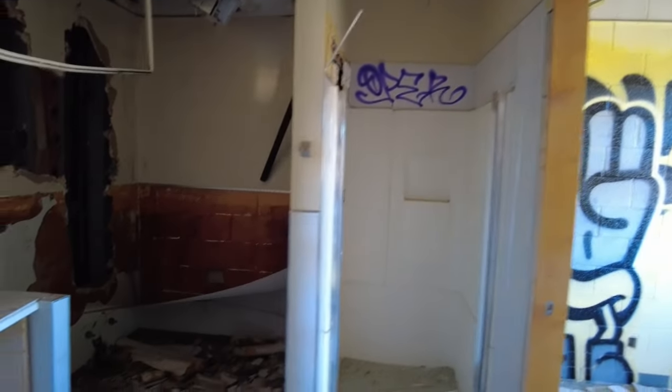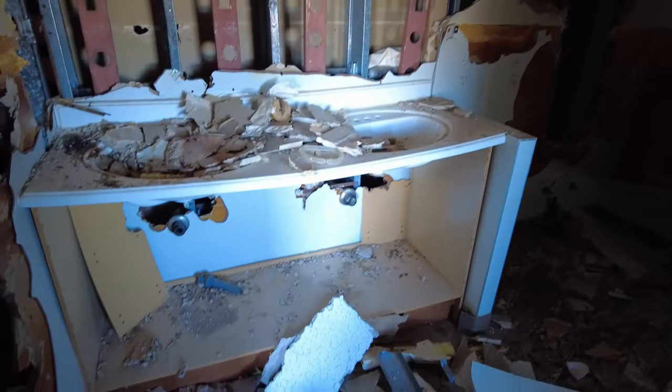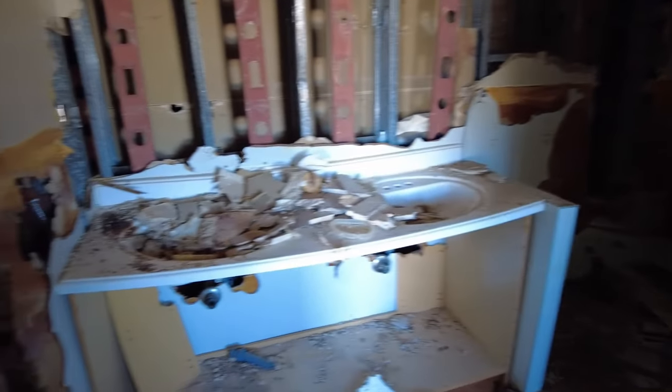Here's the remains of the bathrooms. You can see the shower right here. Sinks and plumbing.